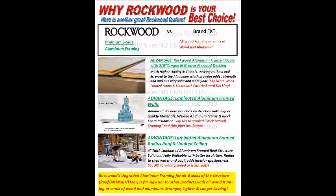And I've noticed that it also keeps the AC quiet, or more quiet, on the interior of the coach. It's not as noisy as you have in your basic truss roof construction. So big upgrade on the Rockwood construction: all aluminum framing, all 6 sides, laminated sidewalls, laminated roof structure.